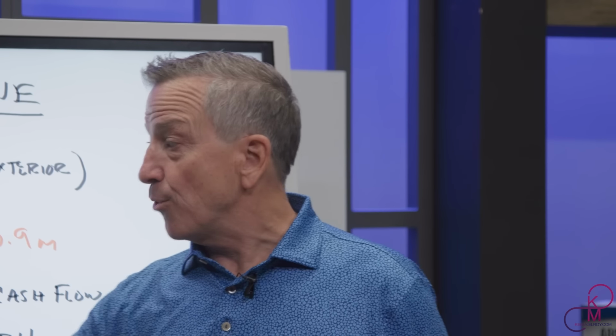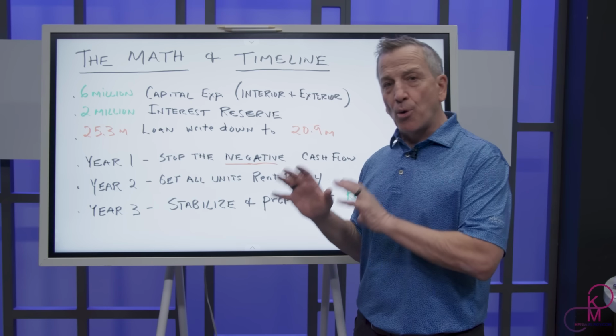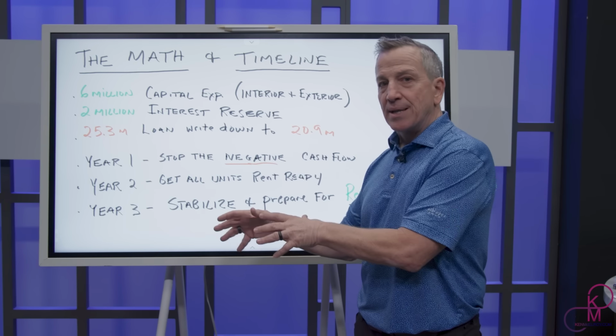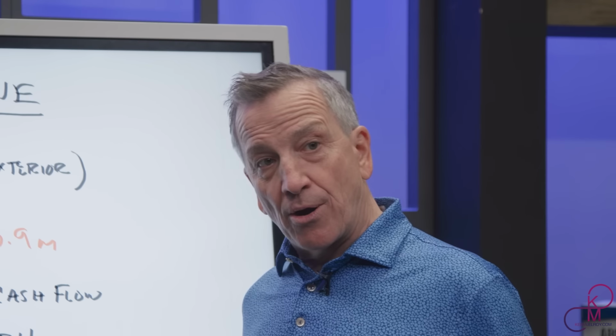The property was worth just under $30 million. But we knew stabilized, it would be worth over $40 million. So it's important to understand that before you're doing this, that you know exactly what the value of the property is going to be after you repair all these problems.